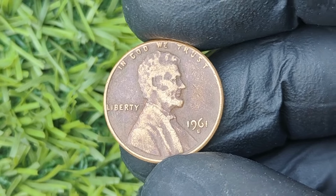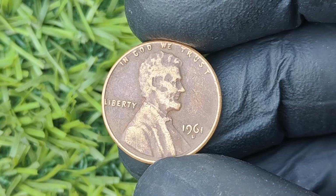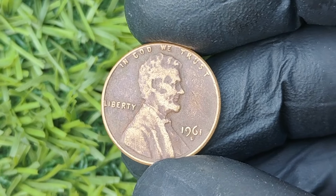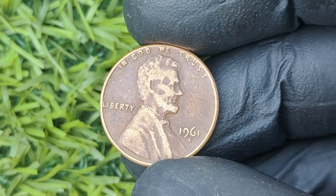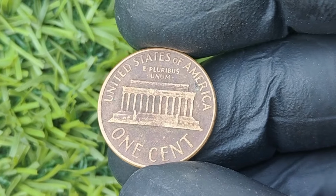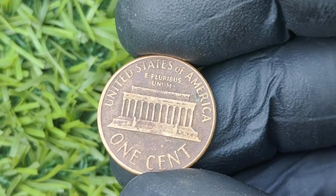No lottery ticket, no stock market gamble. Just an old penny sitting in your drawer, forgotten, dusty, and potentially worth more than a house. Here's the truth, if you've got a 1961 Lincoln Memorial penny, it might just be your golden ticket. And in the next 40 minutes, I'm going to show you why that 1 cent could be worth nearly $1 million, how to spot the ones that collectors are dying to buy, and how to sell it for life-changing money.